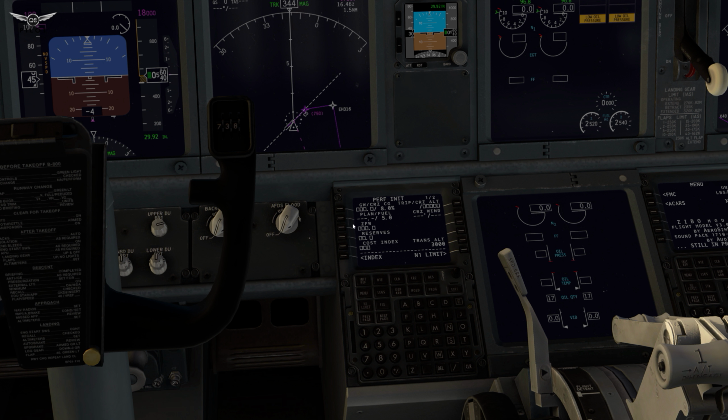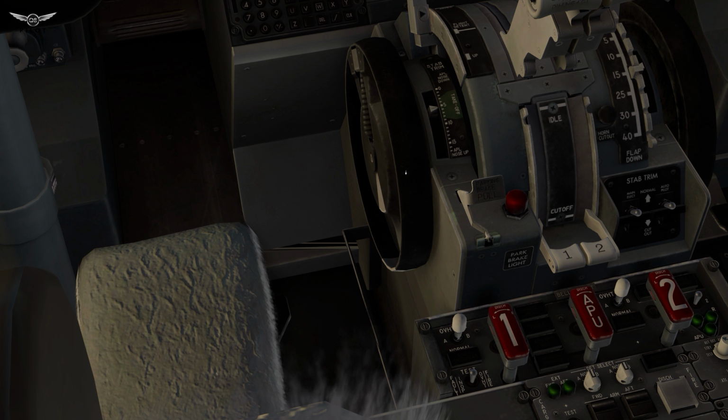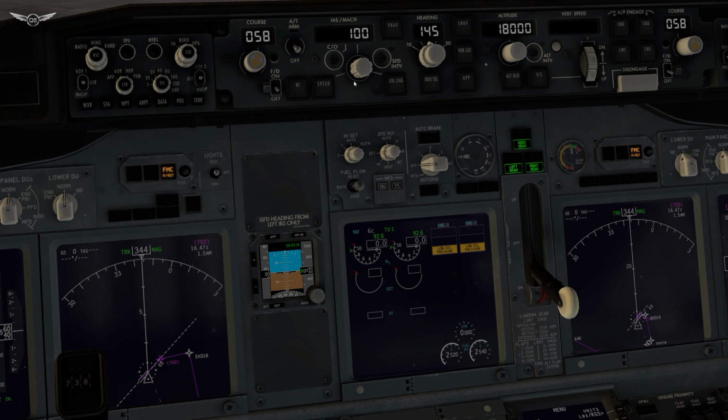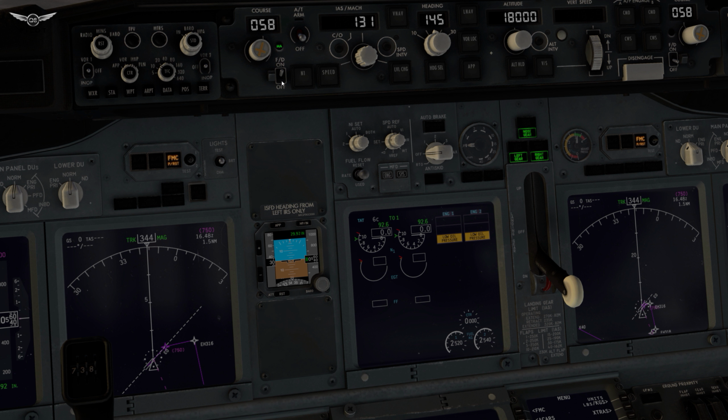Alright, let's go to performance initialization and the zero fuel, 45.2. Reserves, we'll just say 1. Cost index 25. Cruise altitude is 18,000 feet. Execute that. And one limit. We'll derate here. And takeoff. Flaps 5. And center of gravity 6.2 for our trim today. That is set. V1. We rotate. And V2 131. 131. Flight director can go on.